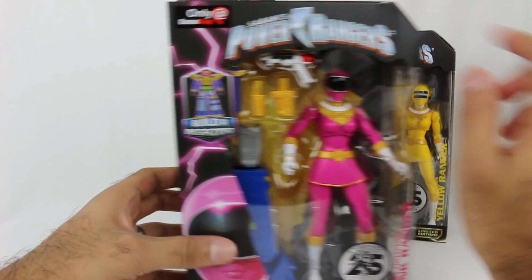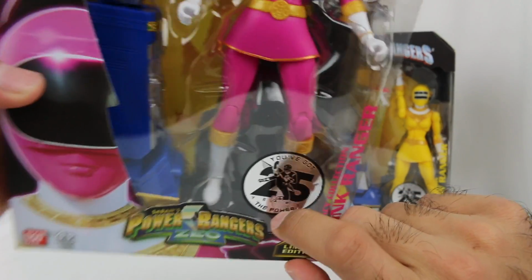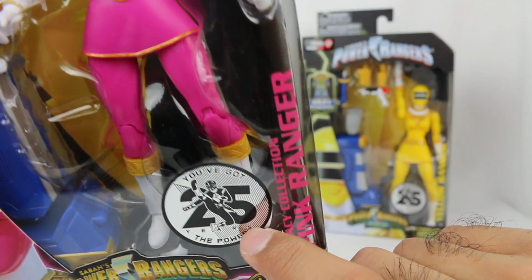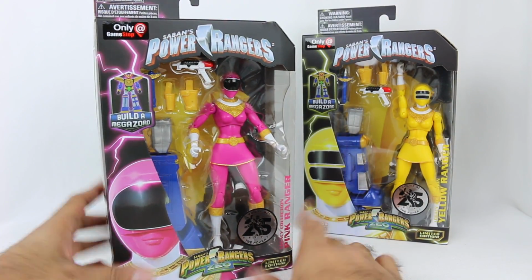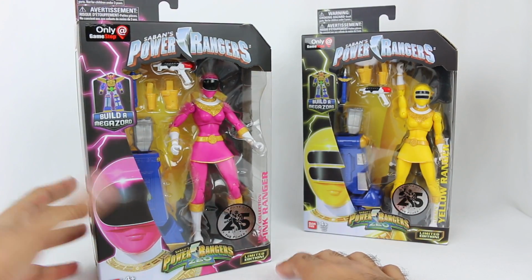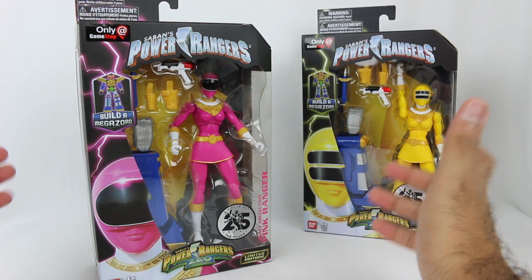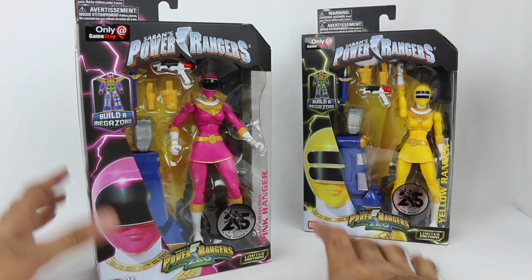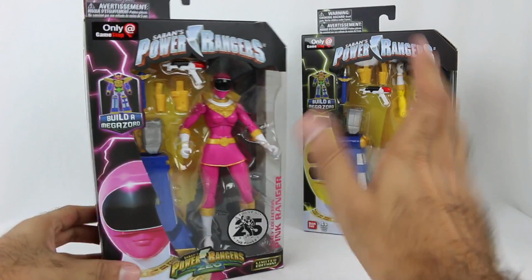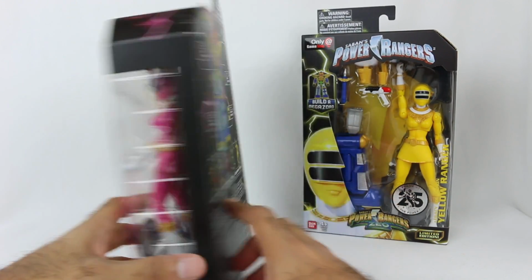The couple extra additions are the only at GameStop sticker, of course. But also, these ones in particular are branded under the Power Rangers 25th anniversary logo right there. So these are part of that special 25th anniversary line, which honestly is them just sticking a sticker on anything that releases this year and saying, yay, 25th anniversary. Are the other Zeo Rangers not a celebration of the anniversary? I don't know. The whole sticker thing is dumb. But anyways, it's Zeo figures. We got them of the female Rangers, finally, so I'm happy.